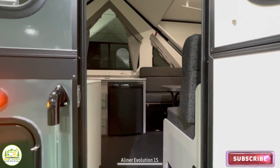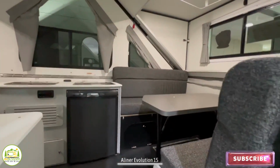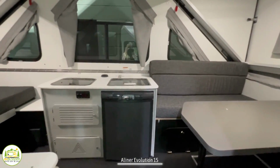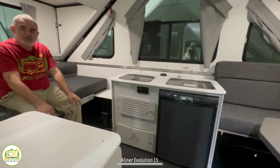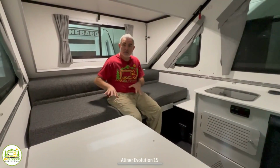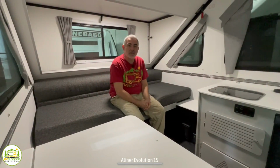When you walk into this travel trailer, on the right-hand side is where the dinette and living area and one of your beds is located. Then you wrap around through the kitchen, and then we're in the back of this travel trailer where your sofa and another bed are located.